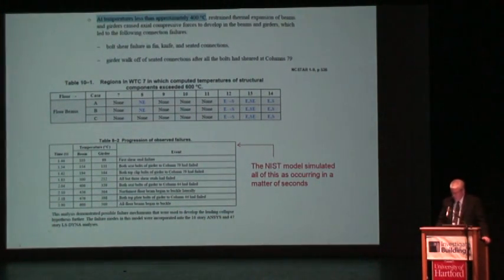Let's take a look at what temperature NIST says the beams reach so that we can estimate how much they expanded. This was a tricky question for NIST, and we can see throughout its report on Building 7 that NIST struggled with this answer. It was tricky because at temperatures as high as 600 degrees Celsius, which NIST says the floor beams reached on the south and east areas of floor 12, the steel will lose strength and stiffness and therefore not be able to extend and push into the girder. At the same time, if the temperature is not high enough, there won't be enough expansion of the beams.